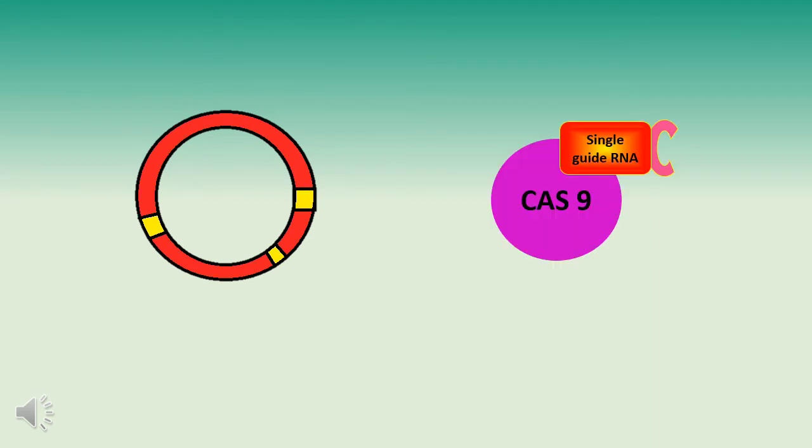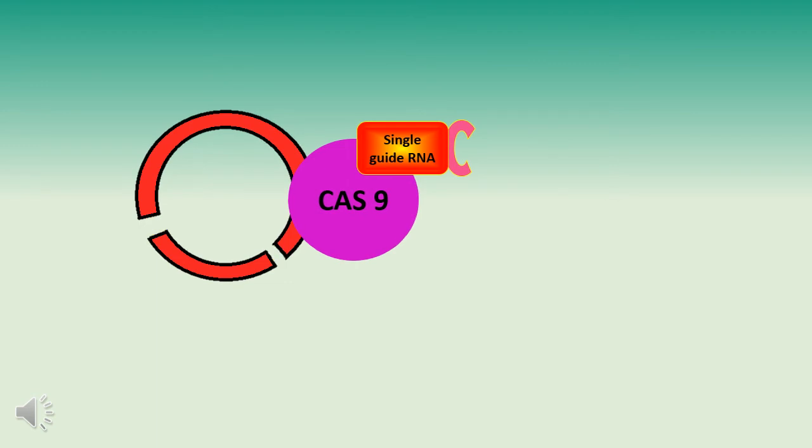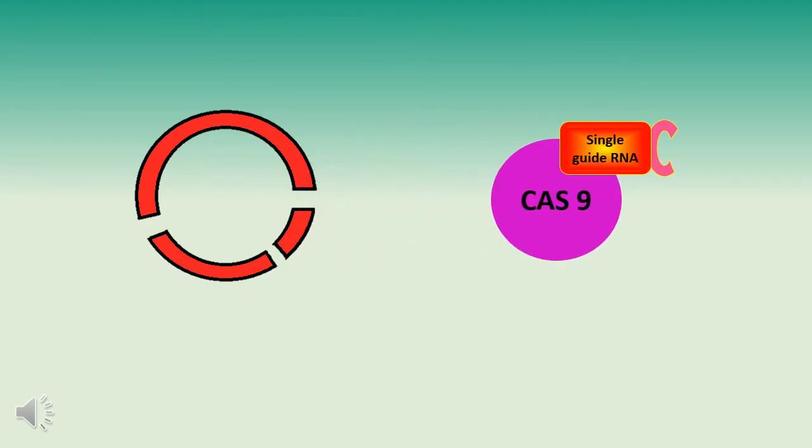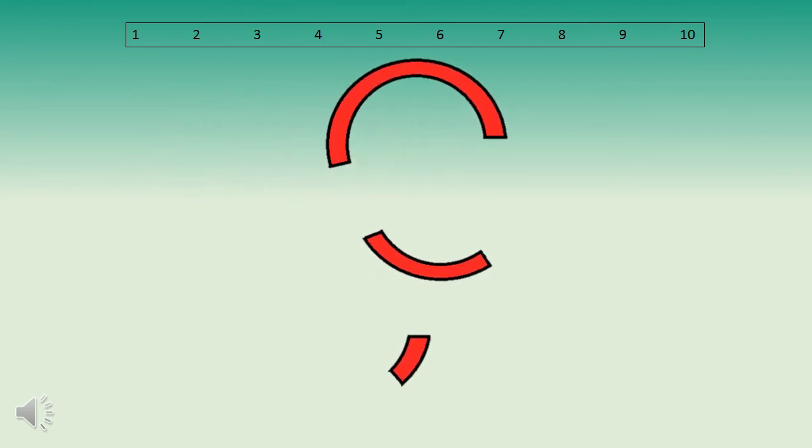The next step was to prove that it worked. They used a singular piece of DNA to test the cutting ability of Cas9. In the experiment, the DNA would be cut at specific points using a single guide RNA, and then the fragments would be measured. Using the sequence of this guide RNA, the length of the DNA fragments could be predetermined. The fragments at the end of the experiment were the exact size that was expected, proving that it had worked.